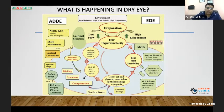Look at this chart from TFOS DEWS II, which says that dry eye is so multifactorial that so many things affect the ocular surface. You can have MGD, blepharitis, vitamin A deficiency, ocular allergies, surgery, contact lens wear, whatever you're eating, systemic drugs, lacrimal obstruction, autoimmune diseases, and so many things. Then aging; everybody is going to age, you cannot reverse that.